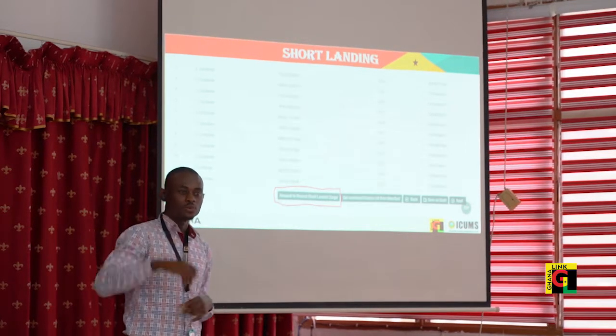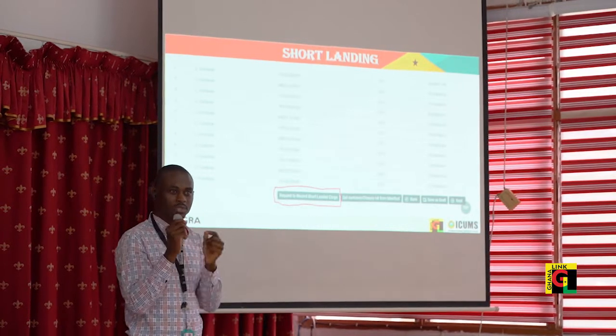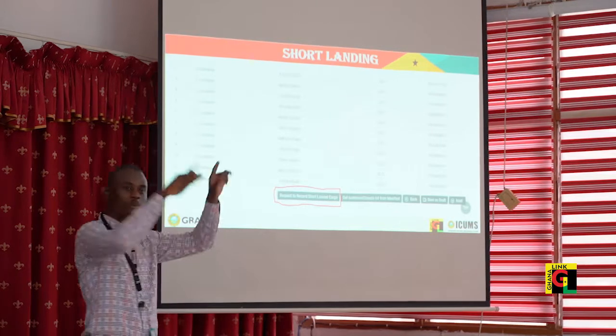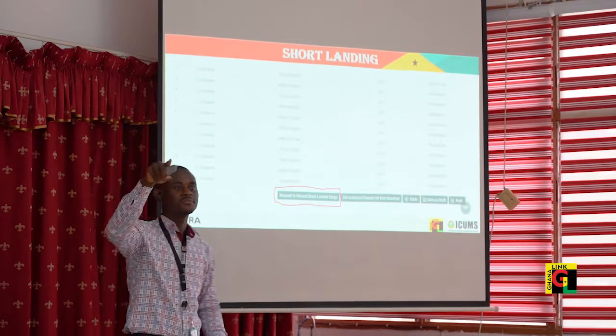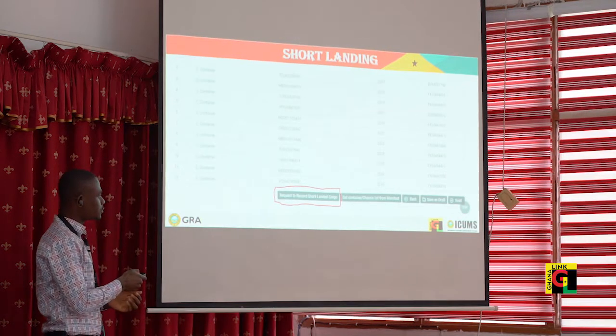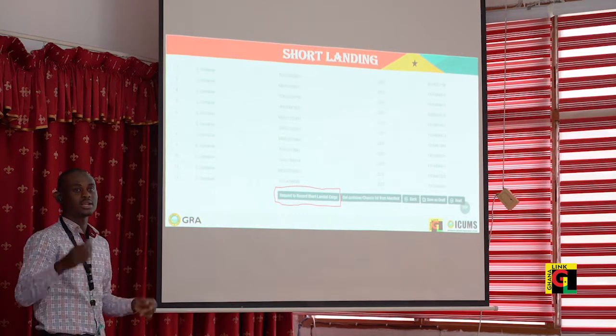The system itself will know that the BL you are matching with, the weight on it is lesser than what you have indicated on the BOE. So it gives you a pop-up to confirm if this is short landed. If that's the case, you have a button here called request to record short landed cargo.